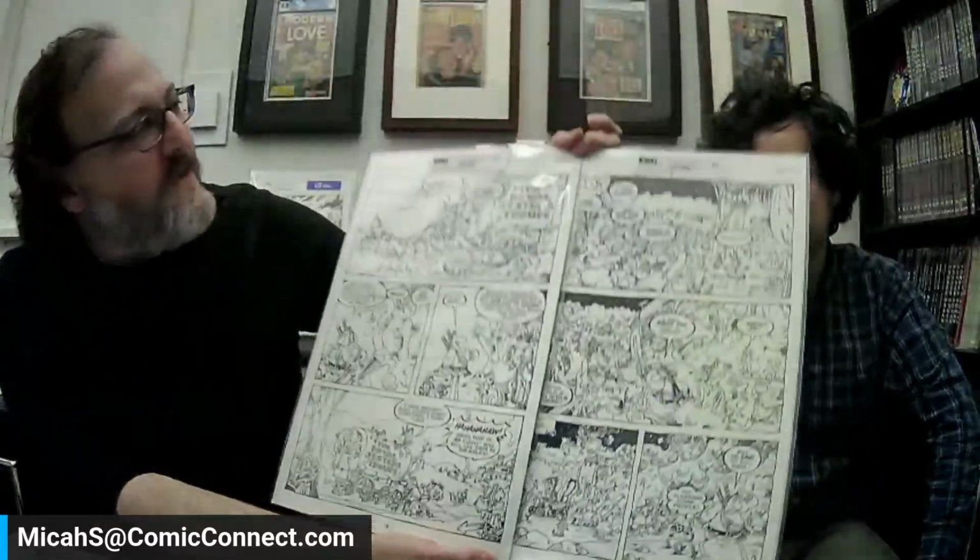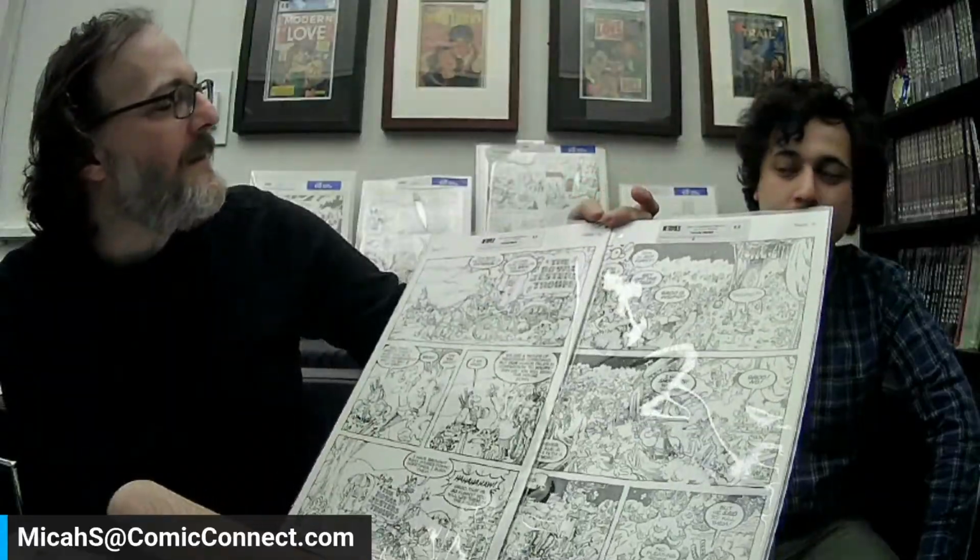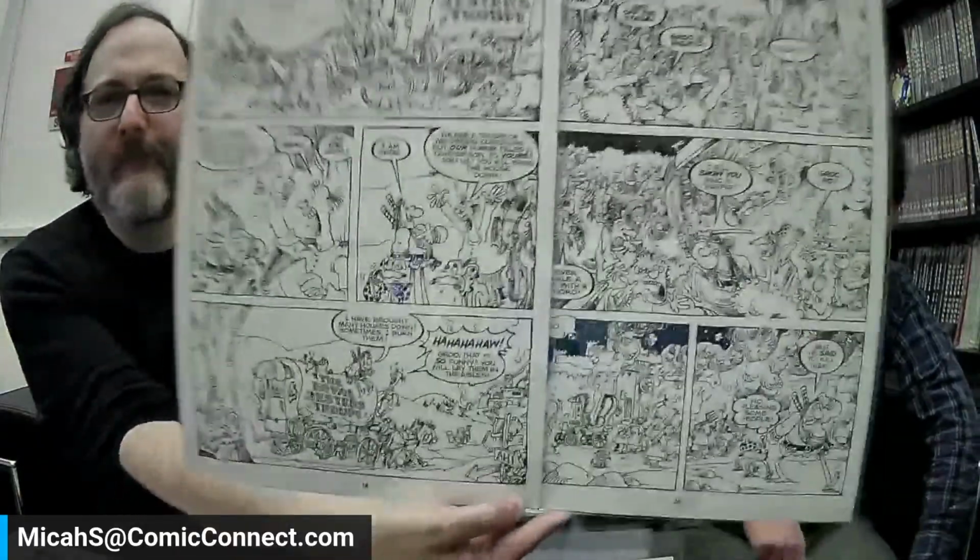fan-freaking-tastic Groo pages by Sergio Aragonés. These are both from Groo 71 from 1990. I mean, it's Sergio Aragonés. Yeah, it was his birthday like yesterday, so show some love.